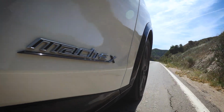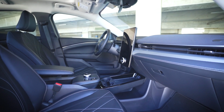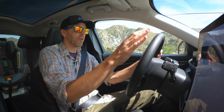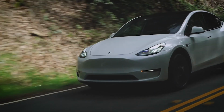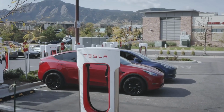Now, in terms of competition, you might be comparing this to a Tesla Model Y. The interior on the Mustang Mach-E really is on another level compared to the Model Y. Build quality is just so much better in this car. Also, this vehicle is just a lot more fun to drive. However, the Model Y does have it beat when it comes to range. It does have it beat when it comes to the charging network.